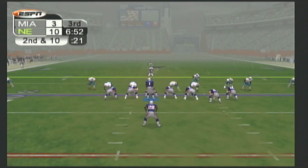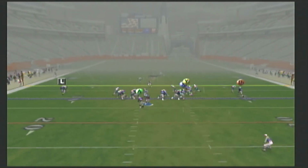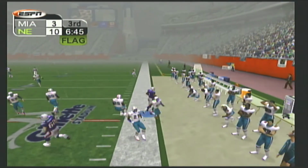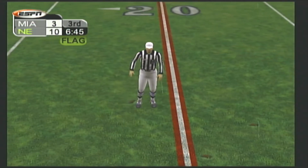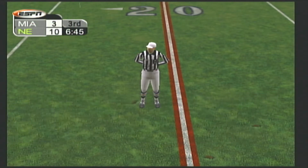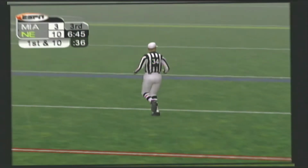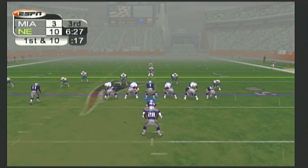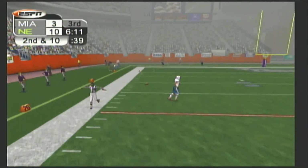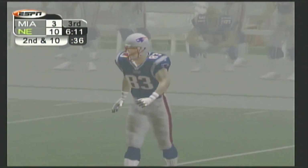Second down from the eye. Eventually runs out of bounds at the 49. Hold it. Number 31. The penalty is declined. Down! Set! Gray, 25! Gray, 25! Hut, hut! Hut! Newton uncorks this to the left sideline, and it's not reeled in. Incomplete.